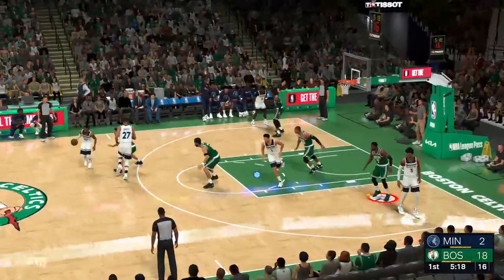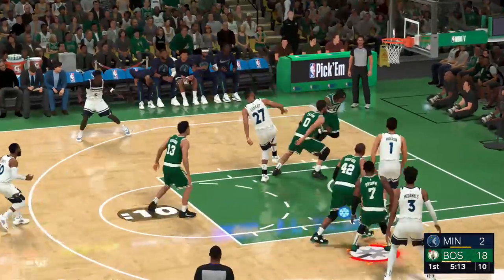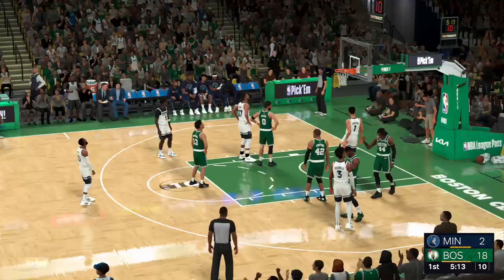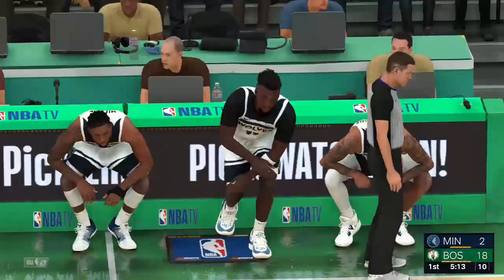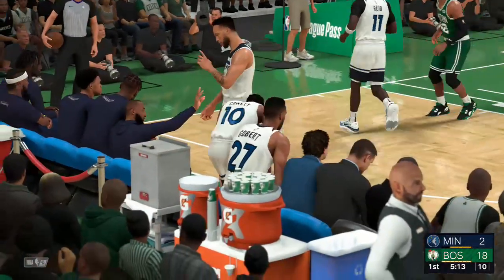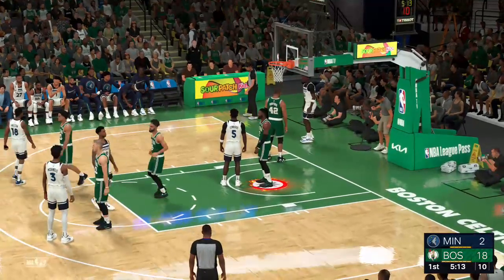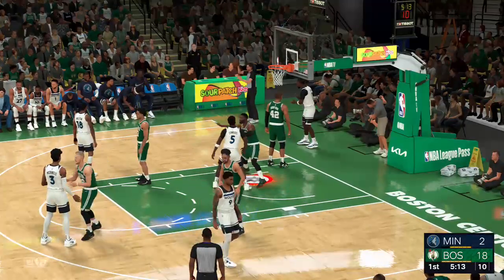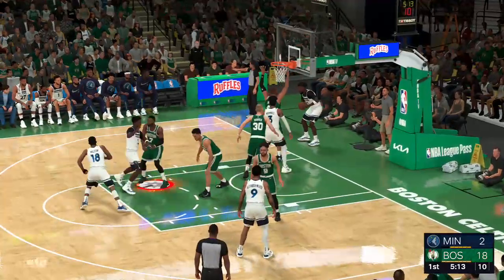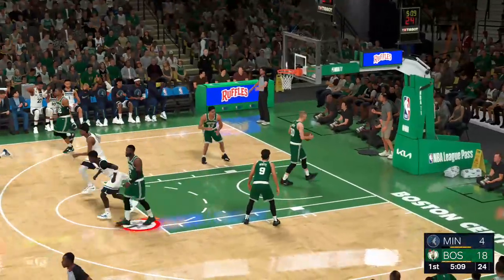Outside Conley. Pass to Gobert. And that one goes out of bounds. Last touch by Tatum. Some changes for Boston. Hauser, he's checked in for Williams. And it's White in for Jayson Tatum. And the Timberwolves making a change here. Here's Milton. And in that win against the Magic, he's another guy who really played well.